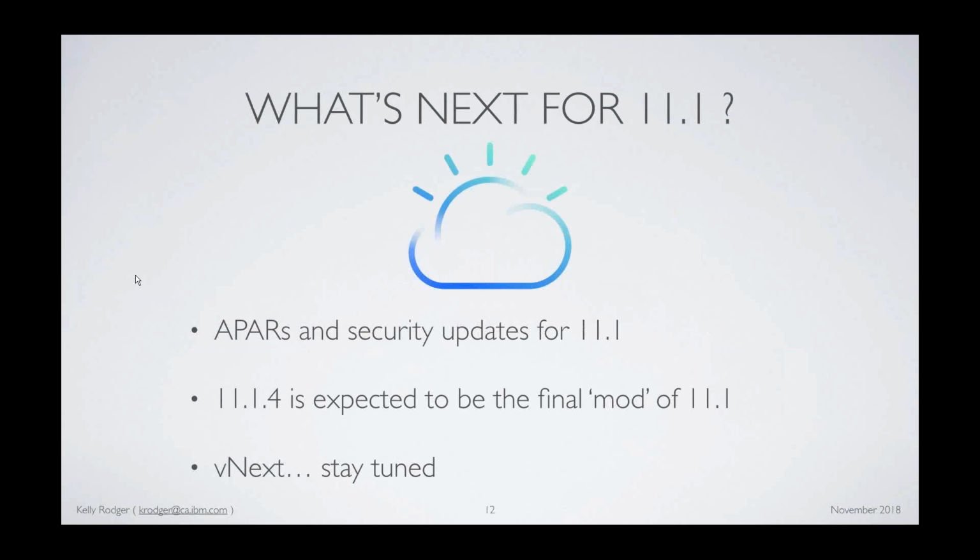So what's next? The expectation is that for the 11.1 code stream, 11.1 mod 4 should be the final functional modification of 11.1. We will, of course, have a long life of fix pack streams and APAR and security updates for 11.1. But right now, the plan is to move future features into vNext. If some of you have been to IDUG or some of the other conferences, you would have seen the Horn of Plenty diagram that some of my colleagues were showing, the relationship between the various Db2 product lines on-premise and in Docker and in the cloud and on the appliance.